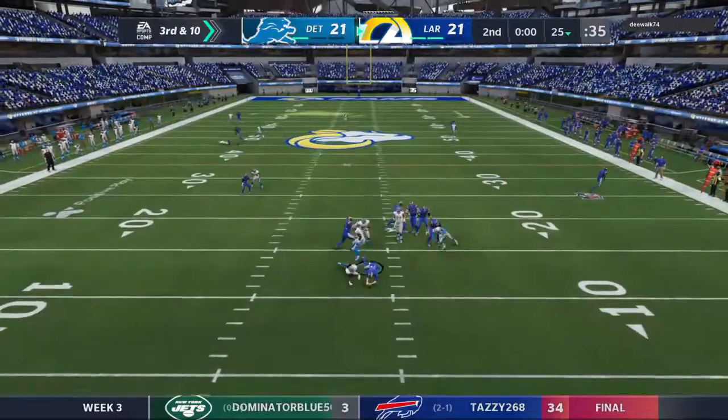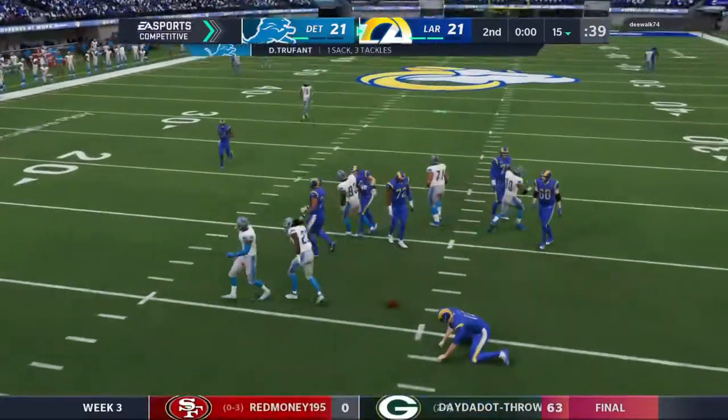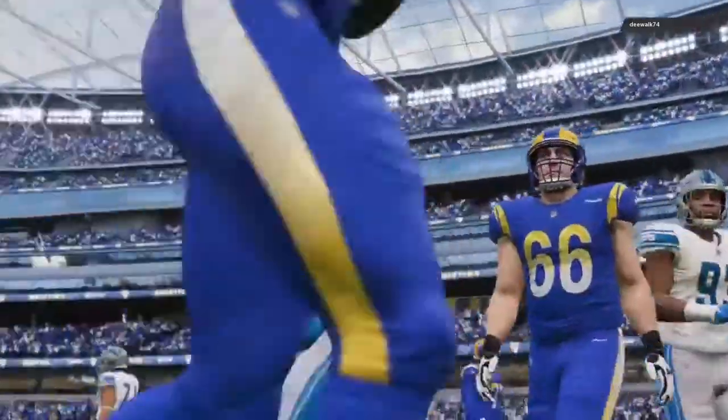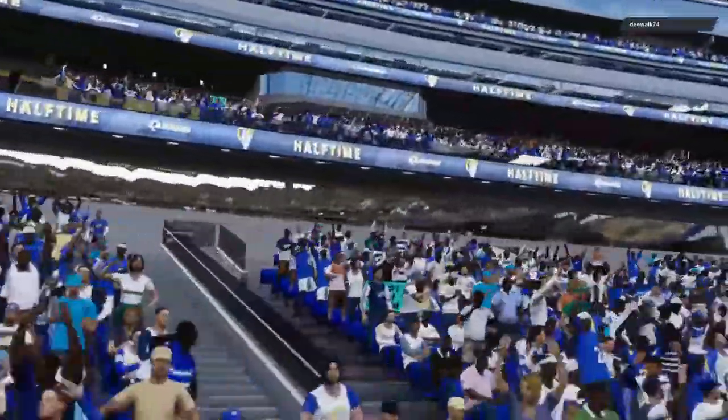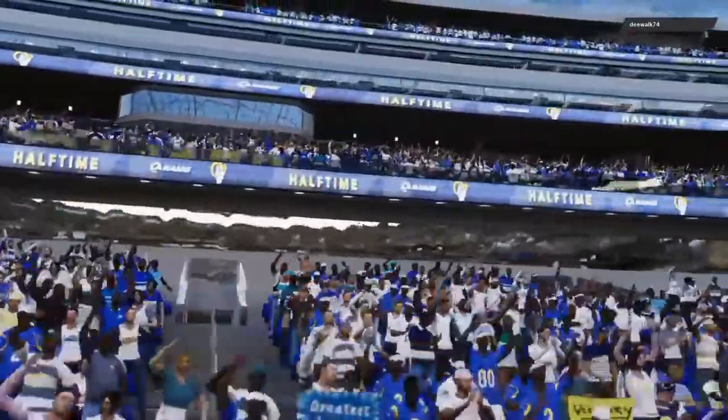Goff. And he's going to go down. Couldn't get a throw off with the pressure. Maybe that was for the best, as that brings us to the end of this first half of play. So thanks to the late touchdown, it's a tie ball game here heading to break.